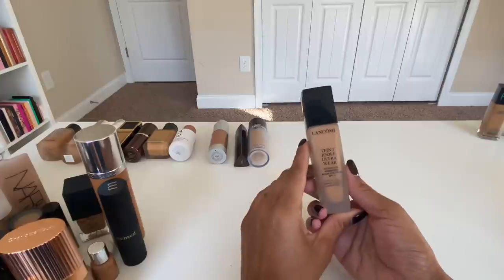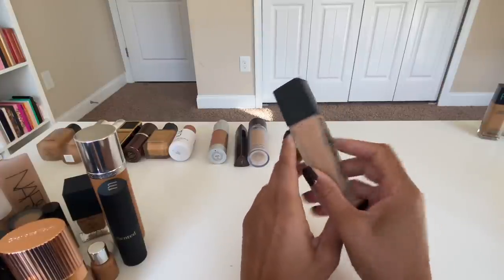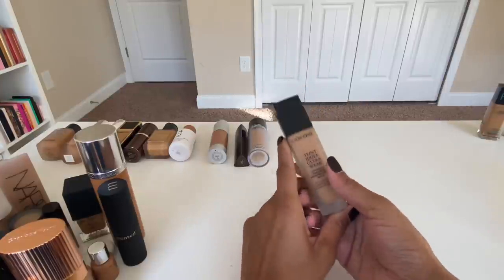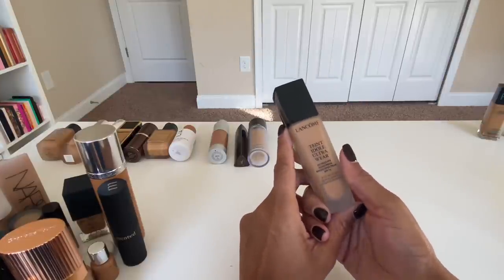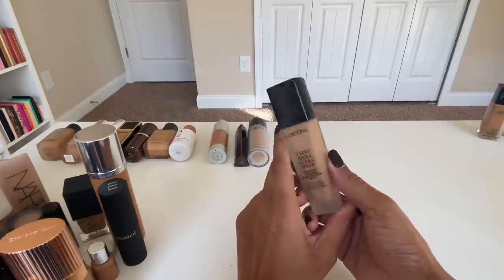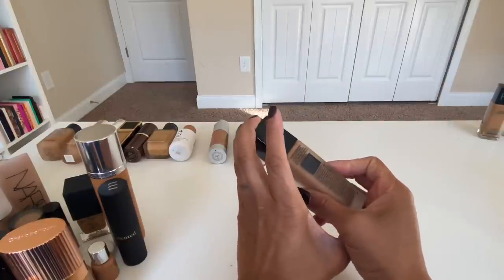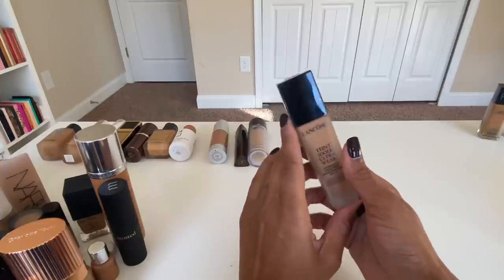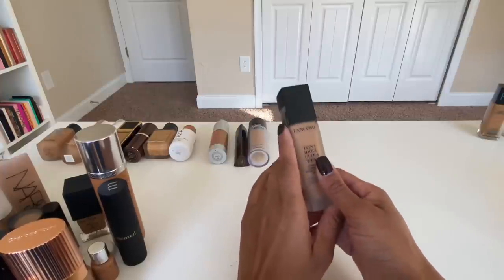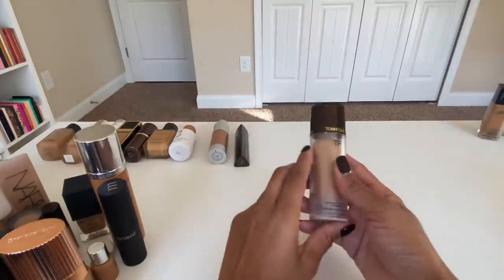Lancome Teint Idole Ultra Wear Foundation. I have mine in the shade 435 Bisque and beautiful. I mean, beautiful. This would be another one that I would reach for if I wanted full coverage, all day wear, kind of waterproof foundation. It's beautiful on the skin, lasts very well on the skin. I'm a late bloomer to this one, but I'm here. I got it and I really do like it. So she's a keeper. Tom Ford.